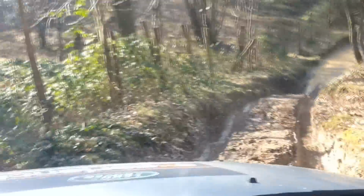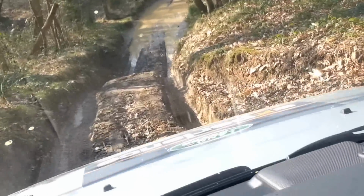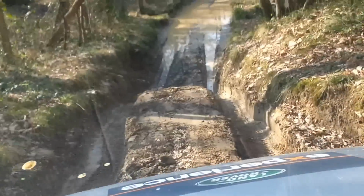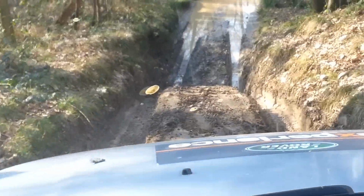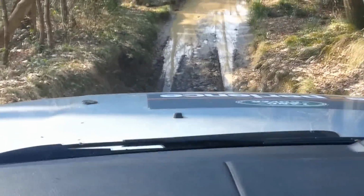Yeah, that's a cliff. Get in the ruts. Keep it absolutely central. Which is a little bit to me, I think. Yeah. The cliff is still coming out, so we're nice and steady. On the brakes, just take all the energy out of it, just lower it in.